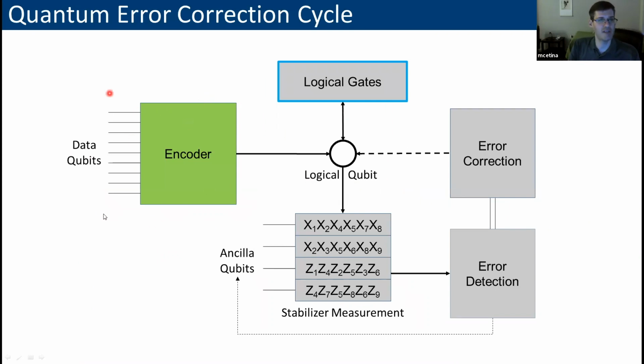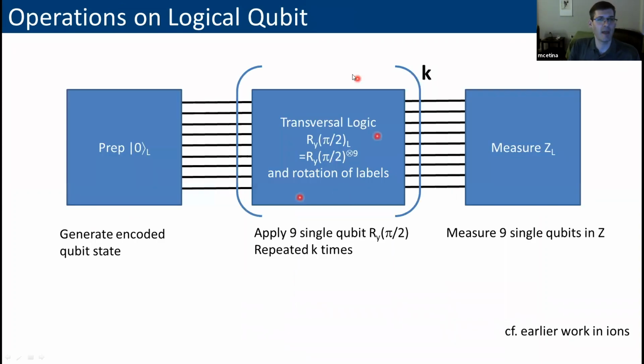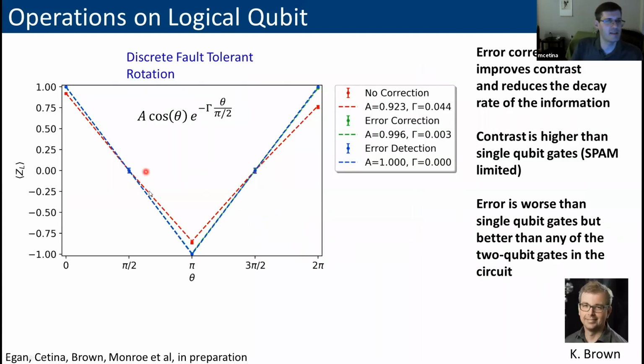So having achieved the encoder of the logical qubit, we now proceed to perform logical operations, which, as I said before, have this nice transversal property. The fault-tolerant transversal operations can be performed as follows. They consist of individual rotations on each of the qubits and a relabeling. So we perform this block here a variable number of times. So we try to Rabi flop, if you will, fault-tolerantly Rabi flop the logical qubit. And the data is shown here.